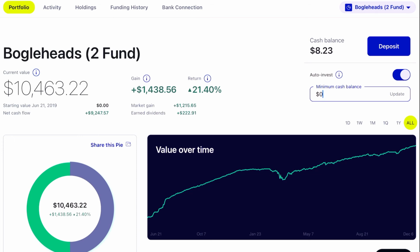Starting off here with the investment, current value is $10,463. Net cash flows were $9,247. Remember, that includes the dividends, which are $222 that came into the cash flows. The investment's up 21.4%. So it's actually higher than the dividend investment portfolio, which took me a lot of time to construct by doing research on the stocks I wanted to put in there. This one took no time. Just picked 2 investments and I was done.